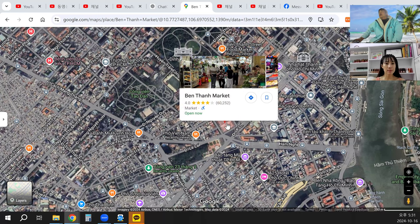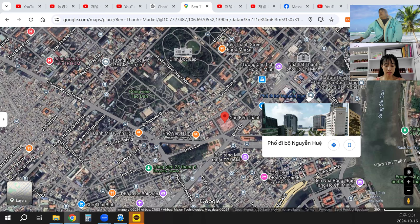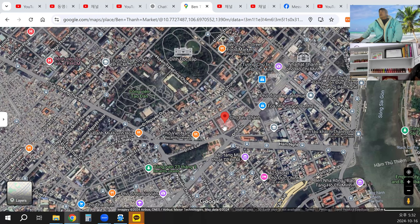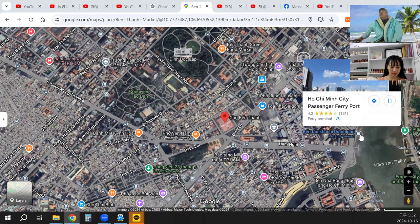And also the northeast side is Phố đi bộ Nguyễn Huệ, the walking street. Yes, the famous Ho Chi Minh statue is here. Yeah, I've been there. And also the east side of Sông Sài Gòn, there's some ferry port.